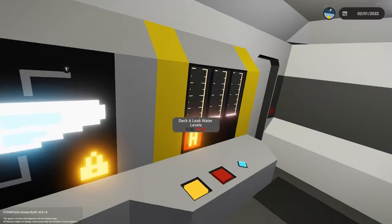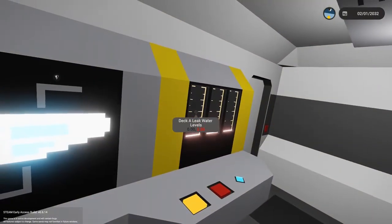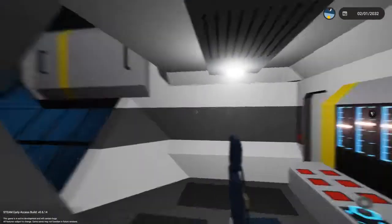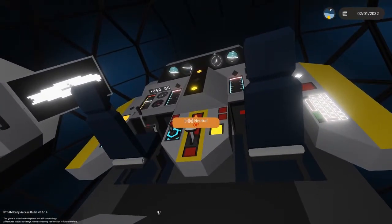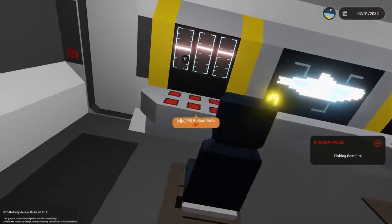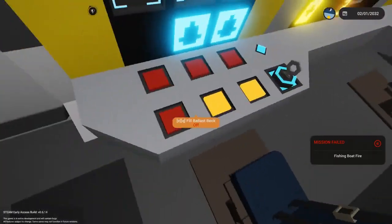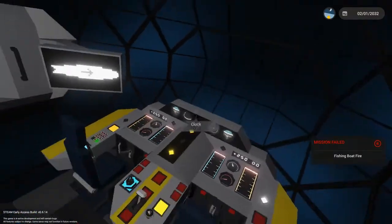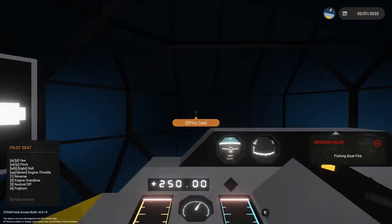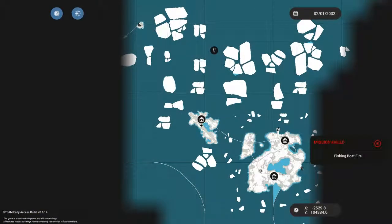Get rid of that leak then. Should be good. There we go. Wait, what's... Oh no. Okay, let's go fill all ballast. So yeah, it was just a matter of that. So. Yay. No biggie.